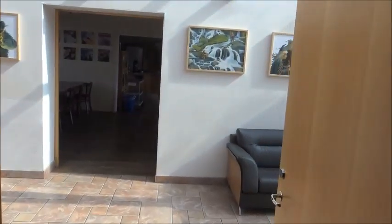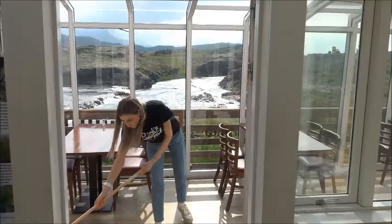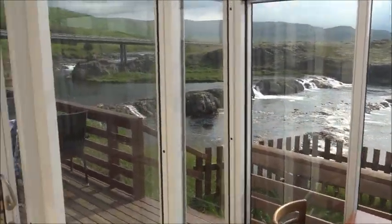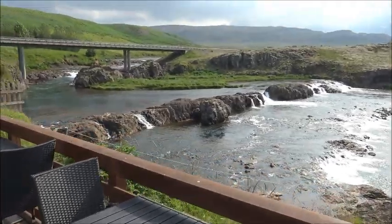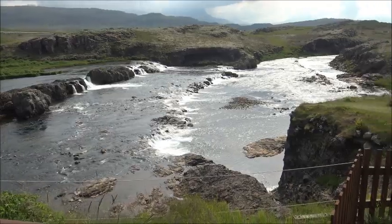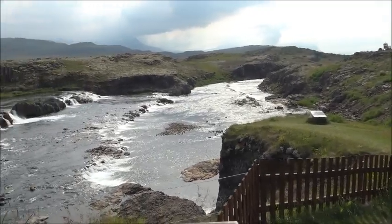From here we go outside to the topping on the dessert, so to speak. We go out to get the view. Seats all along the veranda here, and this is the view outside. This is what you see when you have breakfast out here on the veranda in the morning. Unbelievable.